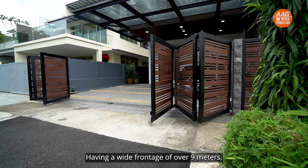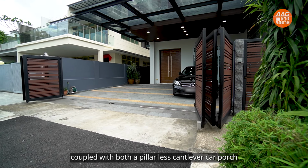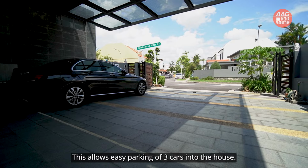Having a wide frontage of over 9 meters, coupled with both a pillarless cantilever car porch and an automatic bifold front gate, this allows easy parking of 3 cars in the house.